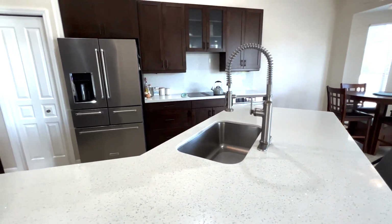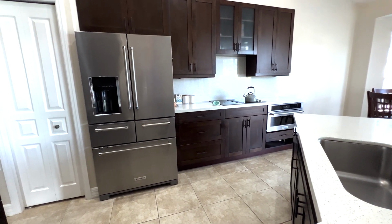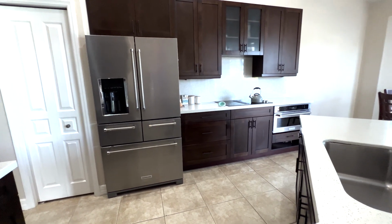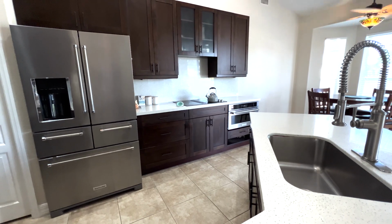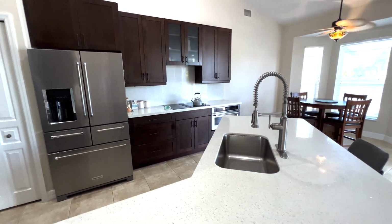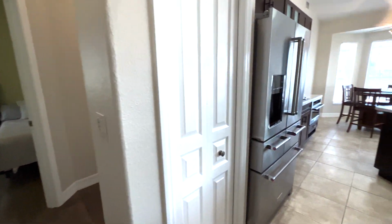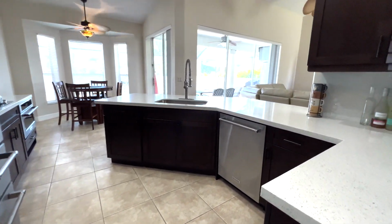The kitchen, as you can see, is just beautiful. All stainless steel KitchenAid appliances. Here's your nice refrigerator. Over there is your oven and your stove. And I'll go around so you can see the whole thing, okay? Let me go around here. Here you got a pantry. There's your dishwasher.